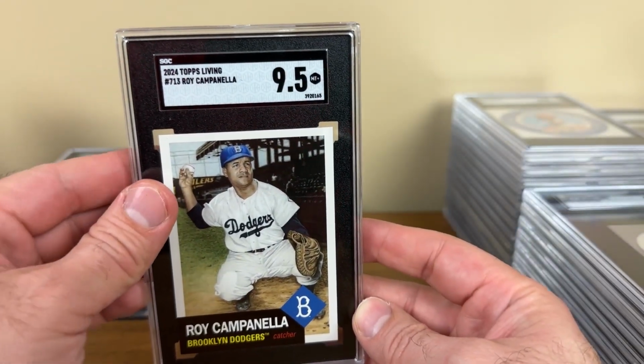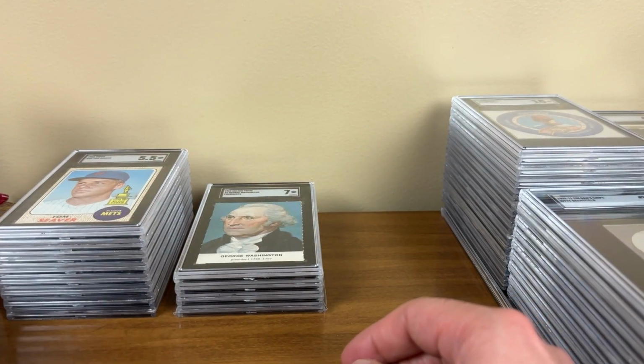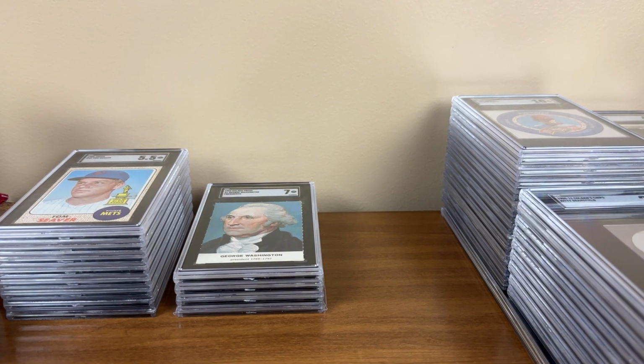Card 713 in the set. So those are the cards for Scott. And then wrapping it up, at least half the order is my stuff. So we'll go with some PC stuff first, and then I'll show off some stuff for sale.